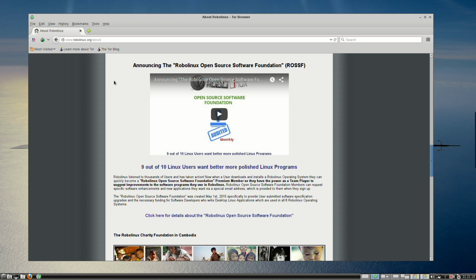On May 1st, 2015, Robolinux created the Robolinux Open Source Software Foundation, the ROSSF, in order to significantly improve Linux desktop software applications written by Linux third-party developers who have no funding but really want to polish their apps for you. We do require all users who download any Robolinux operating system to join as a premium member, for just $2. Every Linux user can afford to join the ROSSF, especially because it benefits them. Unfortunately, most users have been complacent about this awesome opportunity. Again, that directly benefits them by improving the software apps that they use in Linux for free.